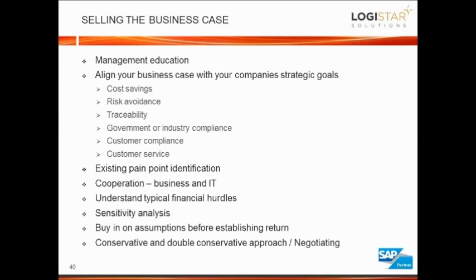The last slide here is selling the business case. Management needs to be educated on what they're buying and why it's important to the business. Along the same lines, align the business case with the company's strategic goals. Is it purely cost savings? Is it risk avoidance? Traceability? We've got customers that are purely IT savings, purely traceability, the ability to track batches throughout their network, and purely functional benefits going from WM to EWM. You need to understand that up front so you can focus the business case and your efforts to meet those goals. Talk to the business, IT, and operations, and understand what the existing pain points are.